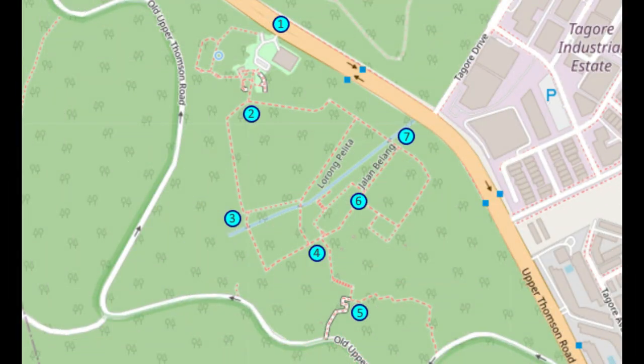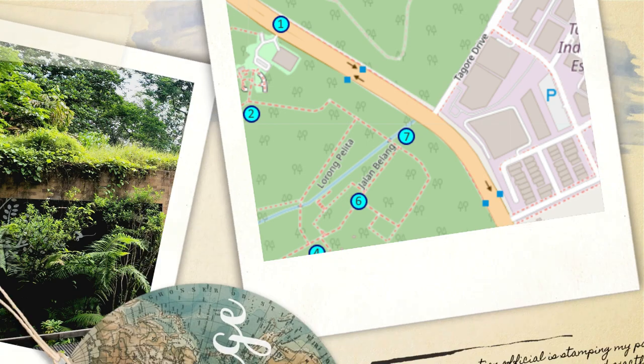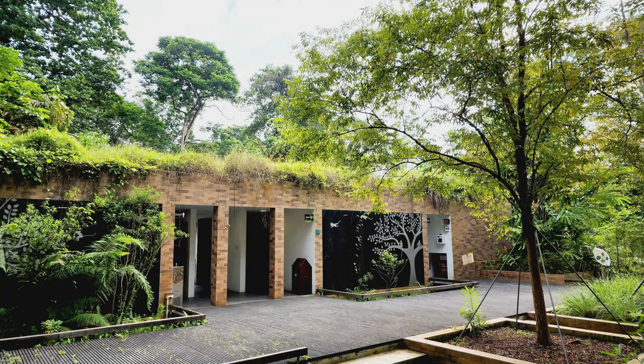Okay, let's not sidetrack and focus back on the exploration. This is the path that I will be taking. I will start off from checkpoint 1, which is the entrance of the park. There's a resting area with restroom where you can freshen up before and after the hike.